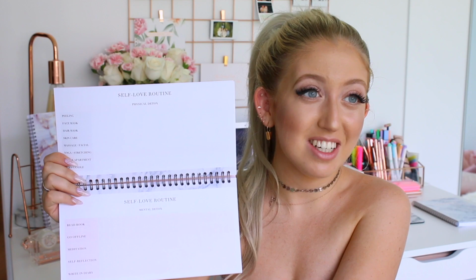Then there's another spread I'm super passionate about. I feel like I say that about every page, but I made this with so much love and so much excitement that I'm just passionate about anything. So this is the self-love routine.